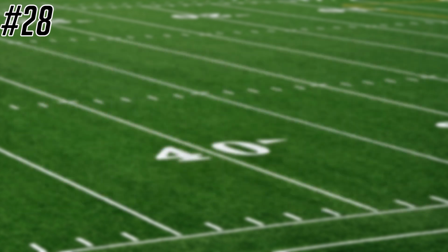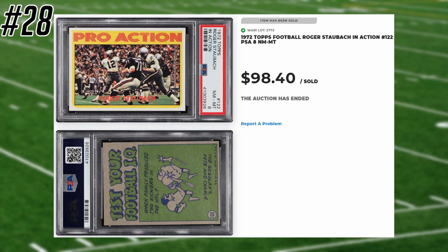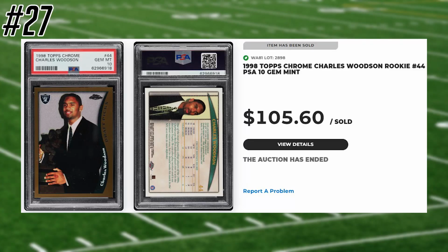Up next at number 28 is this 1972 Topps Roger Staubach, card number 122. This was a PSA 8 and it sold for $98.40. We're back to the late 90s at number 27, this time with this 1998 Topps Chrome Charles Woodson rookie, card number 44. This was a PSA 10 and it sold for $105.60.